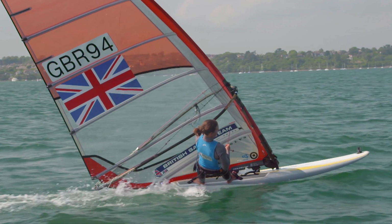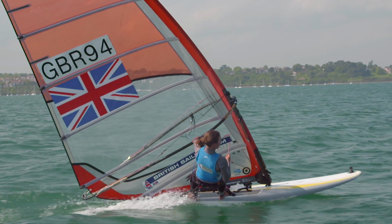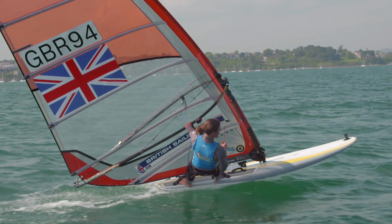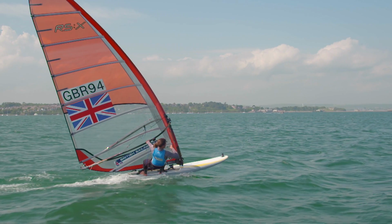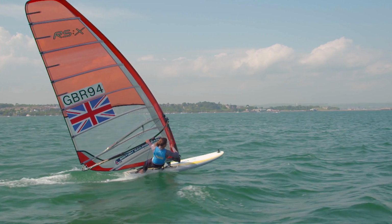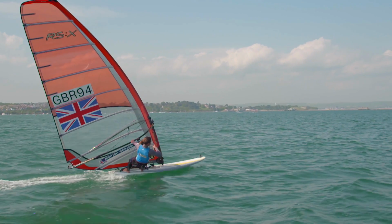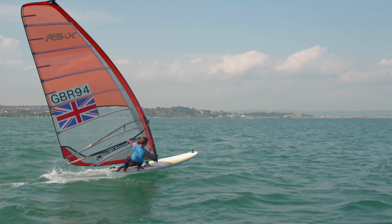Off the water, she is keen to help, really nice person, really caring individual, and good fun to be with. Not that she's not good fun to be with on the water, of course, but you see her turn the switch into this fiercely competitive individual, and I think that's what makes it quite an interesting job. You really do see that, and you see that typically in the best sports people.